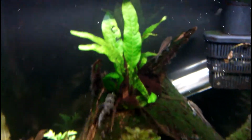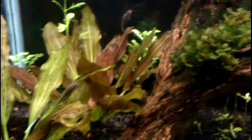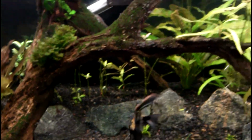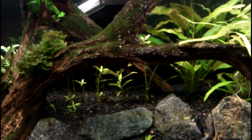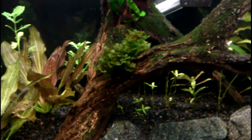So you see my Java fern back there. It will do good for the tank. And see what it does. And I'll shoot video just like this one. You know, last week showed you guys what I had, and then this week I showed you what grew. So you can see that the Flourish CO2 XL is working pretty good.